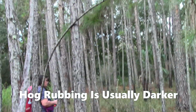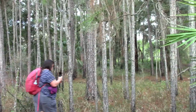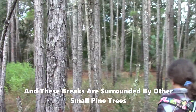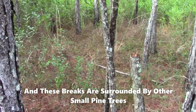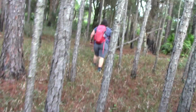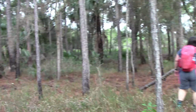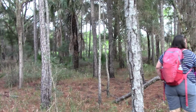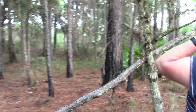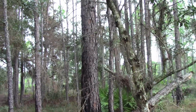Look at this tree. Oh, yeah. Over here. And you got some breaks there too. These have been broke off. That one. This tree's tucked in here, but where in the heck did it come from? Unless it came from up there. Yeah, it could have came from up there.